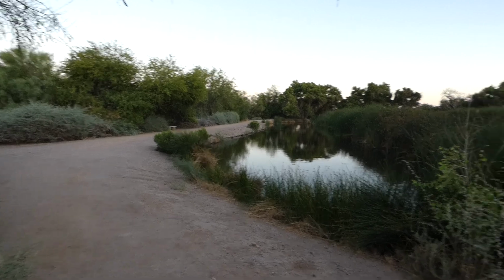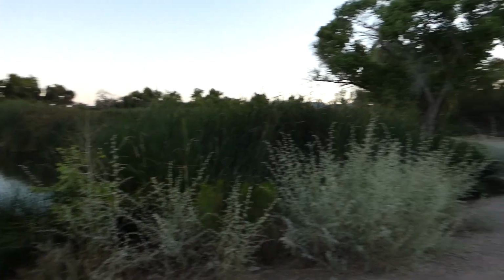This place is just so cool. I love having that water come right through the middle, and then there's like the ponds too. It's just a great setup.